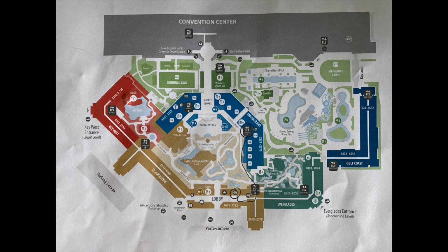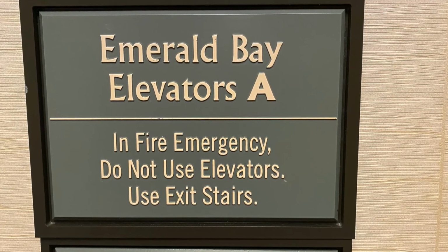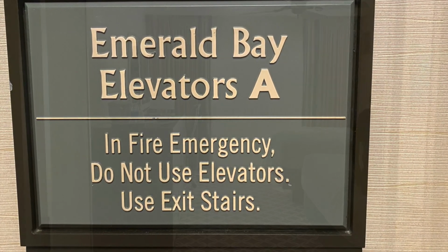This is where I like to stay because it's closest to the water park. So if you have kids and you want to be close to the water park, try to get a room. It's called Emerald Bay. Try to get close to Emerald Bay Elevator A. This is the elevator that takes you straight down to the water park.